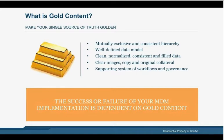Ultimately, too, you want to focus on creating that well-defined data model, the right attributes, the right rankings, the right values. You want to make sure that once you create that, your data is normalized, it's consistent, and it's fully filled whenever possible according to that plan. You want to make sure that you have clear copy, images, and original collateral to support the merchandising of products or the explanation of products maybe to your key vendors if you're a manufacturer. And then again, you want to make sure you have some good workflow and some good governance to make sure that once you've created that gold content, it doesn't go awry. Ultimately, what we believe is the success or failure of your MDM implementation is dependent on gold content.